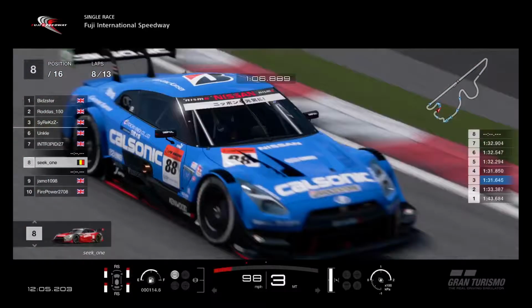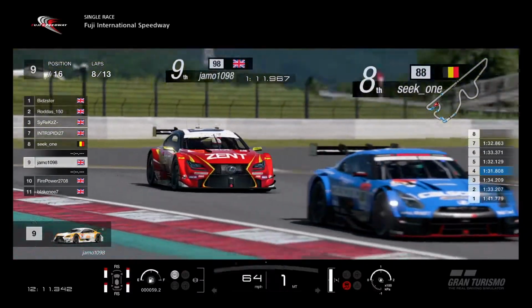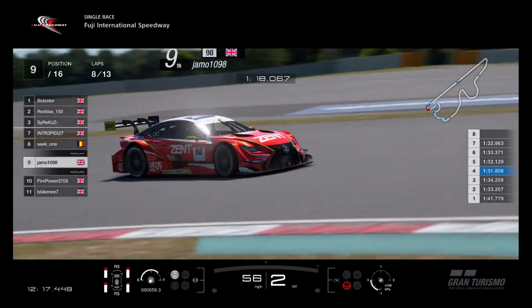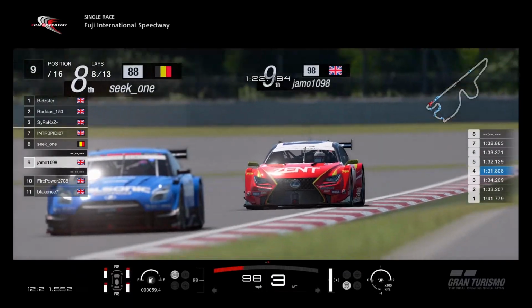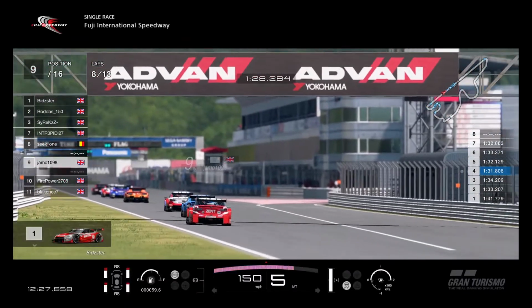And looks like Seat 1's struggling with tyre wear, and Jamo's tyre wear is looking rather good compared to the cars around him. So Jamo again is saving tyre wear. This could help him this season. So we'll have to see how it goes. But so far in 9th place, with literally another 7 cars in front of him, which he could easily pass if he gets on with it. So we'll see how that goes.